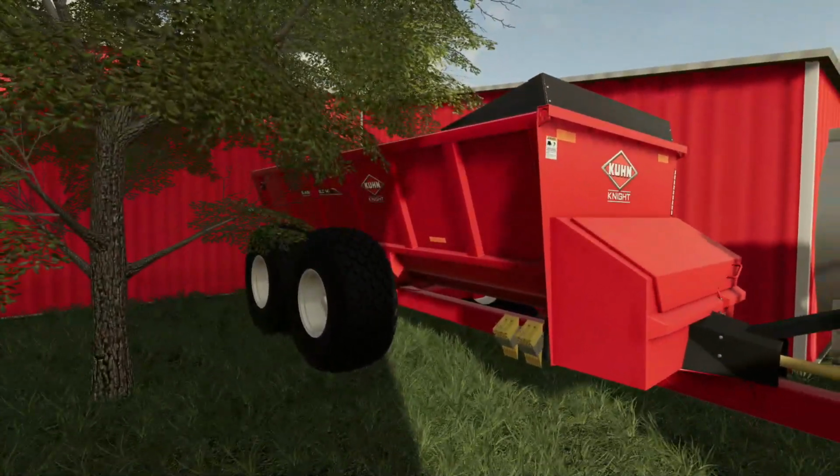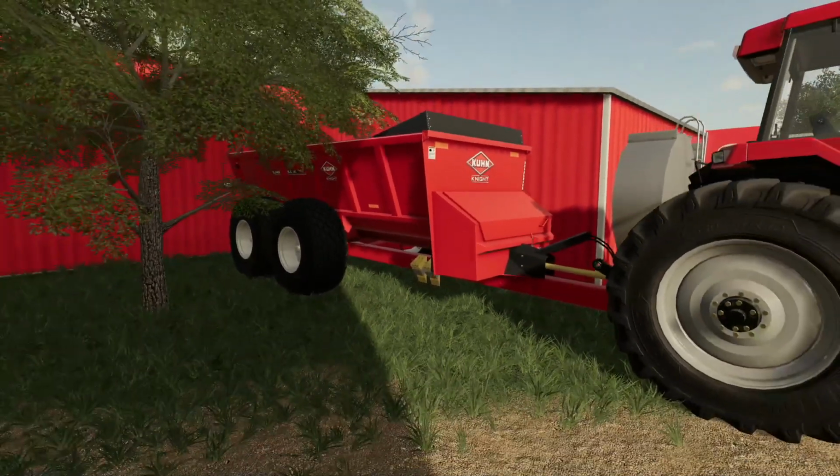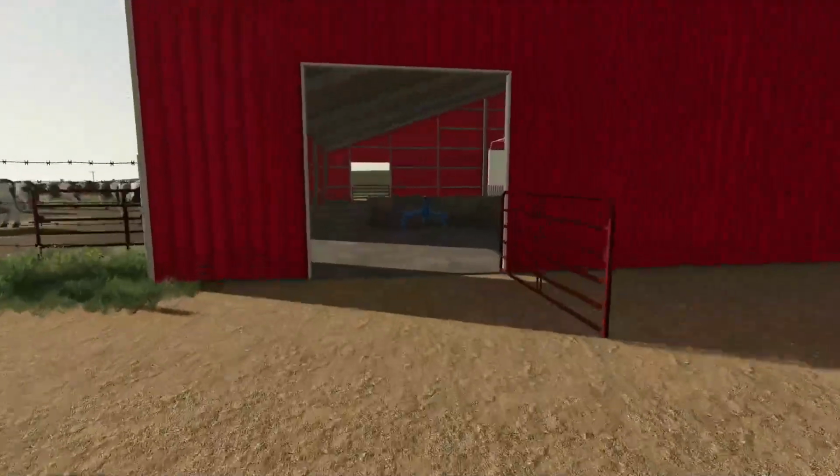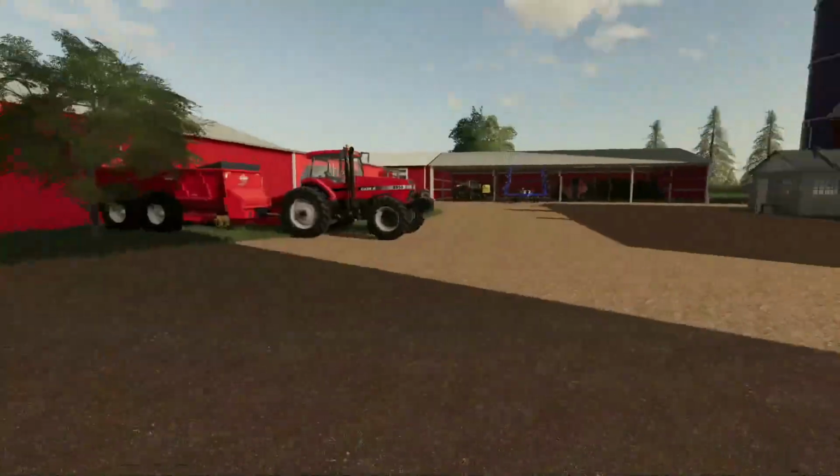If you guys haven't checked out this Coon spreader, you need to download this from Mod Network. It is unbelievable. I'm excited to use it. Ooh, we better close this gate here. We just fed out water this morning. Thankfully, no cows got out.